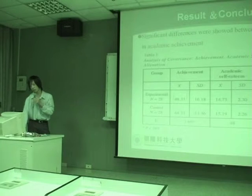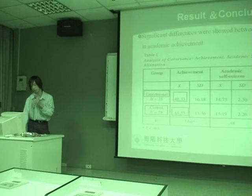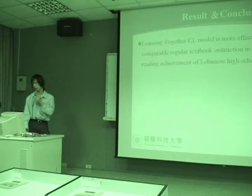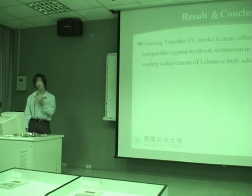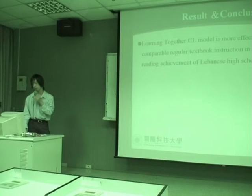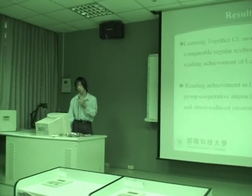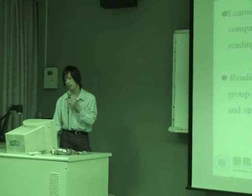However, they found significant differences between the two groups in academic achievement. From here, we can see the mean value for the experimental group was 48.33, and the mean value for the control group was 44.33. That is, we can say the experimental group's academic achievement is better than the control group. And also the p-value is significant. So the researcher thinks that the learning together model is more effective than comparable regular textbook instruction in improving EFL reading achievement of Lebanese high school students. And the second one is that reading achievement in L2 can be improved through small group cooperative interaction among peers in a supportive and stress-reduced environment.